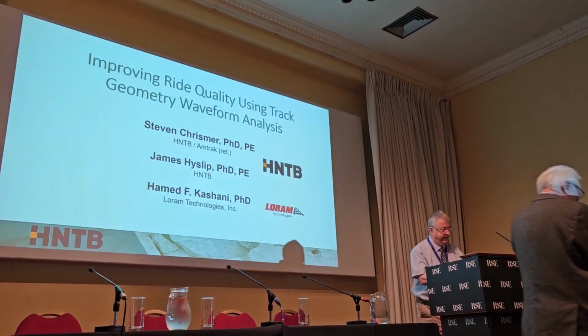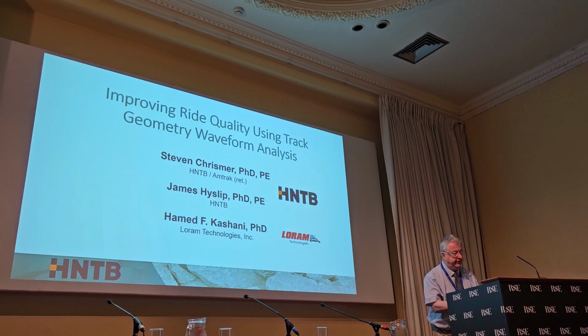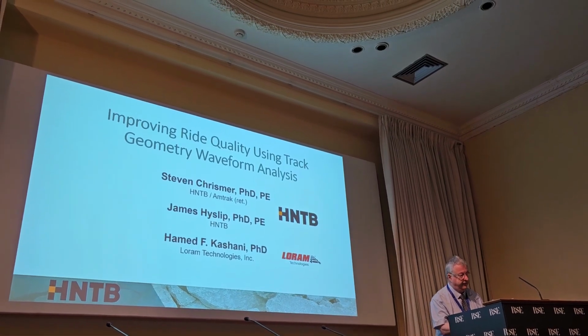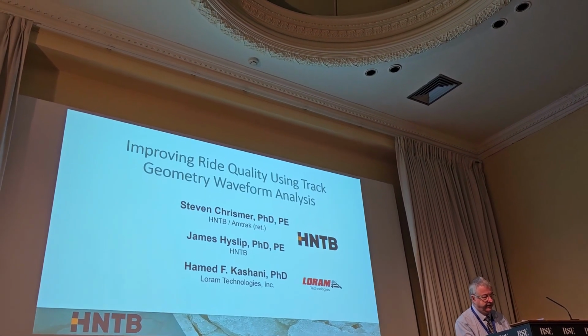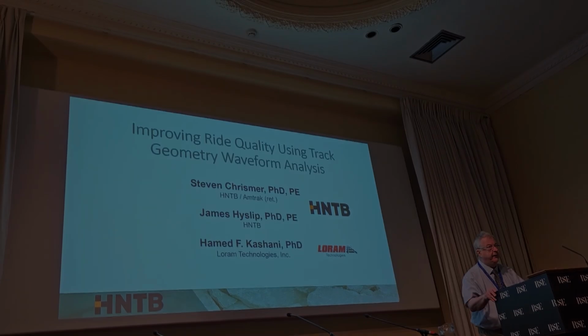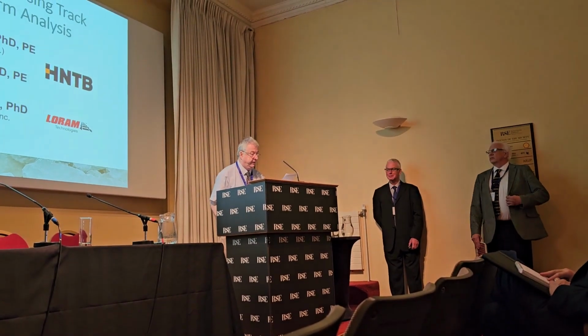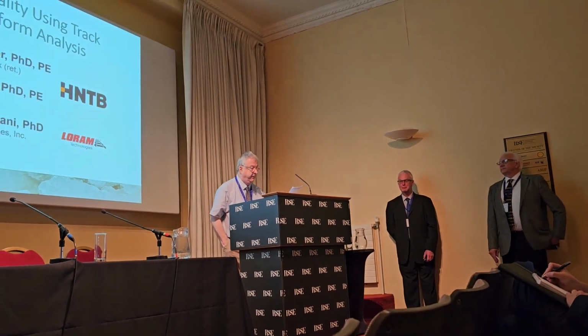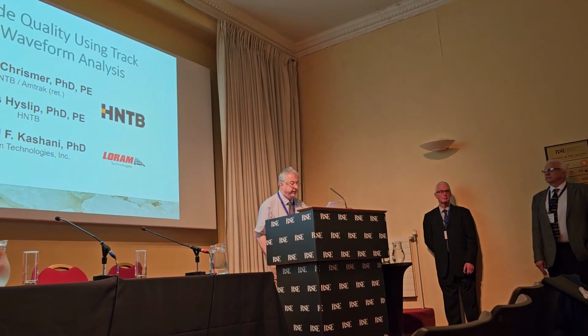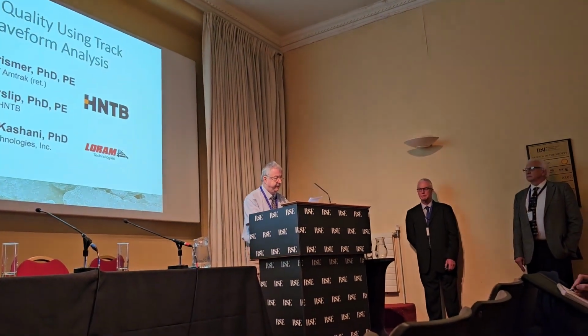The title of his paper is Improving Ride Quality Using Track Geometry Waveform Analysis. His background is a PhD in civil engineering from UMass Amherst. Steve Krisma has worked in the rail industry for 40 years in both track and vehicle engineering, specializing in vehicle-track interaction for freight and high-speed operations.